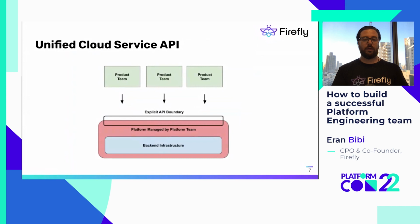That way we were able to drastically increase the velocity of the developers, because they saved the time of understanding infrastructure as code or the API of the cloud service itself, because you just use the abstraction that we built for them.